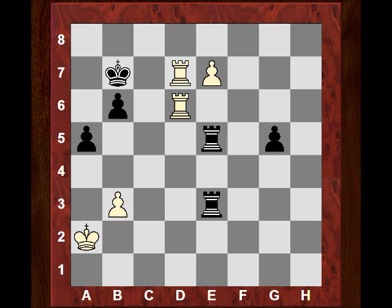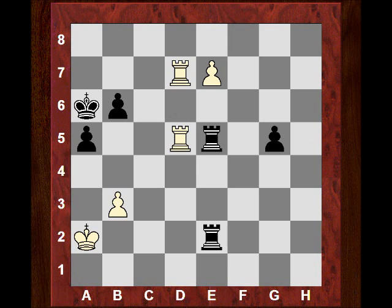Check. King a6 now. Rook d5, and it seems to be plain sailing. We're going to get rid of the interesting pawns here, surely. Draw. So check, king a3.